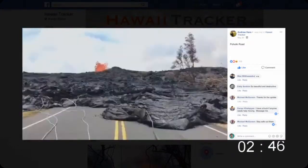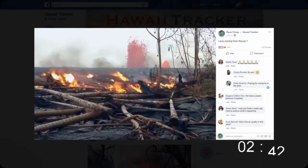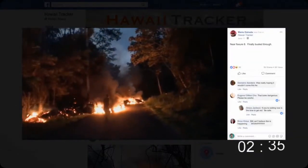Hey, how's it going? We're live. This is Fissure 20. We had hundreds of people all throughout the neighborhoods sending in videos, articles, and images. We spend a lot of time making sure the accurate information gets out. This is live. There's still lava moving.